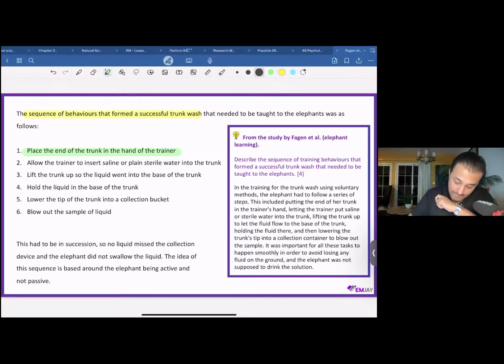Number two, allow the trainer to insert saline or plain sterile water into the trunk, right? Now, this is the hand of the trainer. This is the trunk, right? So the first step is placing the trunk over here. Number two, allowing the trainer to insert saline solution.